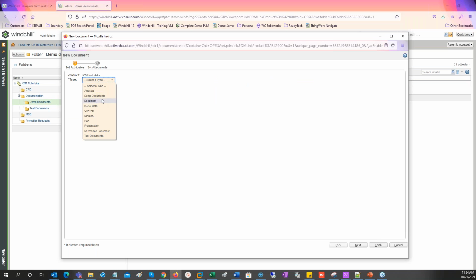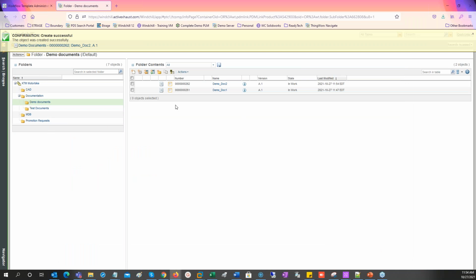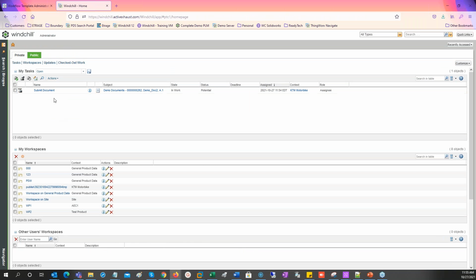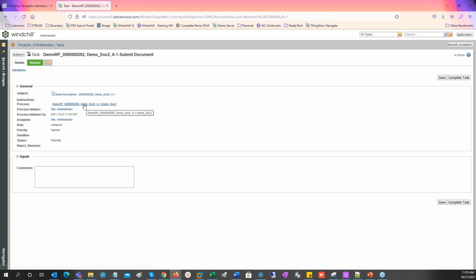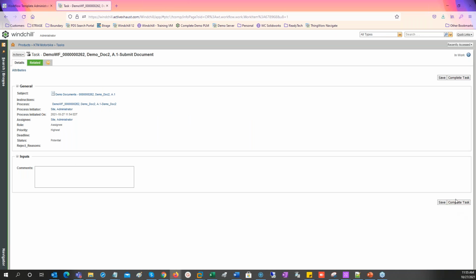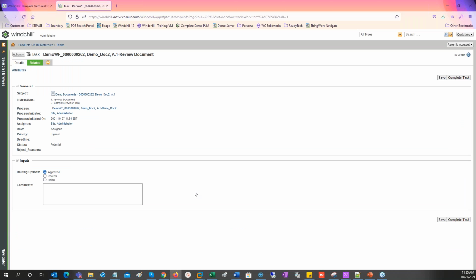I'll go and create another demo document with no content, Demo.2 in this case. That's now created. If we go to the home page, we've got the submit there. I can go in, and if we look at the process now, you'll notice that our process has those routing options. If I go back to the task and complete my task, it now goes to the review. So the reviewer will now be able to disposition or route the document based on this.